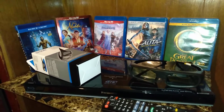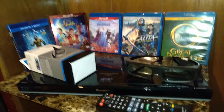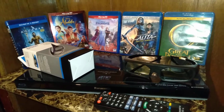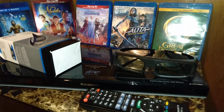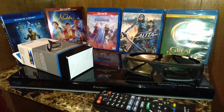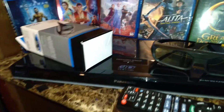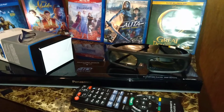Okay, we got a 3D TV. And the 3D projector is way different from that 3D TV. Way, way different, man. Most definitely, I'm not here to waste your time, but I do really enjoy cleaning these 3D Blu-ray players and using them because of the high quality.